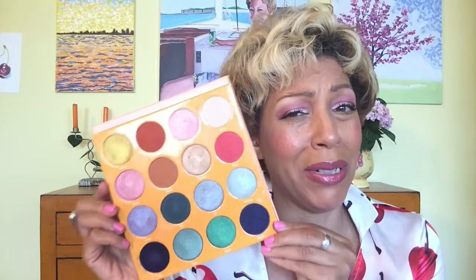I would like to say in the guide to buying this, if you already have the magic palette, you may not need the Saharan palette. Just saying. If you have the Saharan palette, you may still want the magic palette because it's got a whole bunch of other colors in here, and listen, this is irresistible.